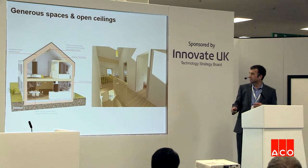We managed to now obtain planning permission for this scheme, despite it being a big site outside current policy in a rural area. And we're now in the process of setting up small-scale workshop factory production and raising finance to actually put this scheme onto site, which we're hoping to do by early this time next year.